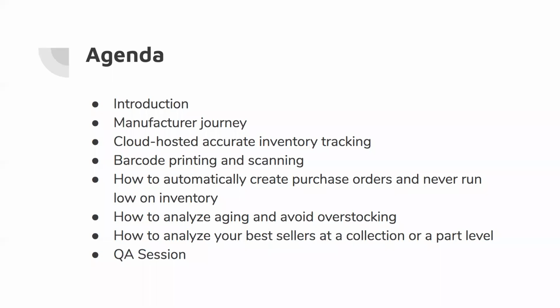Today I will talk about the inventory module in specific and for the manufacturers specifically. I will talk about the manufacturer journey, how the business and flow works, and how we provide solutions to some of the business problems: how we track inventory, barcode printing and scanning, how to automatically create purchase orders so you never run low on inventory, how to analyze aging and avoid overstocking, and then also how to analyze your best sellers. And then we will end up with a Q&A session.